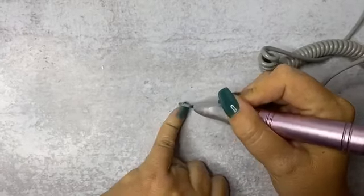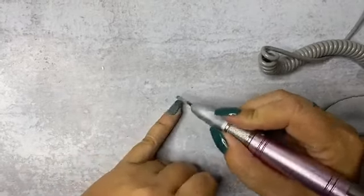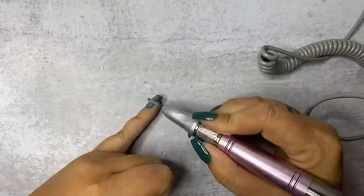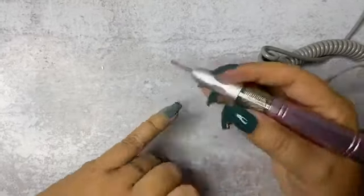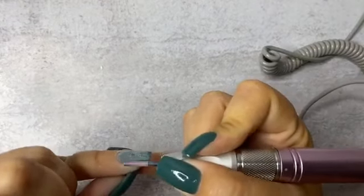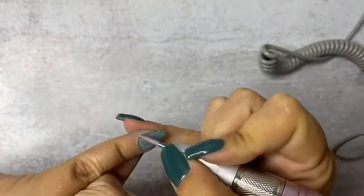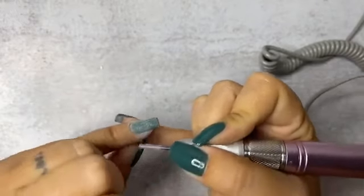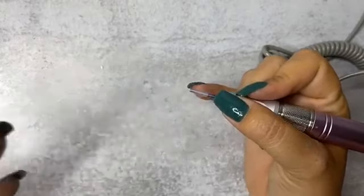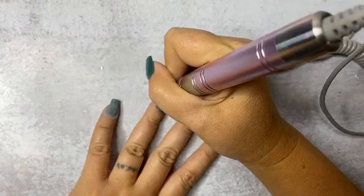Alright, so I'm using the drill, and I'm just doing a light little smooth over on the nails. I actually use a drill and a buffer. I like the finish of the buffer, but I like giving myself just a little jump start. If you don't have a drill, you don't need it. You can do the whole thing by buffer, 100%. I've done it before, and I would do it now. I just get carpal tunnel in my hand, so I don't like that. It hurts.